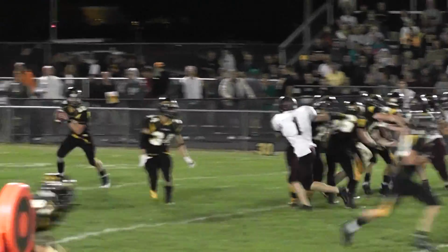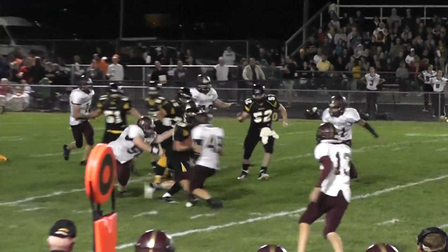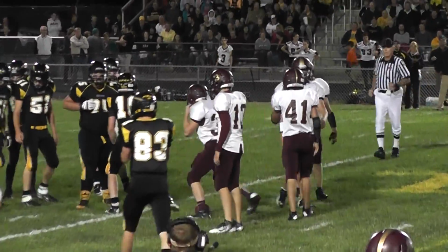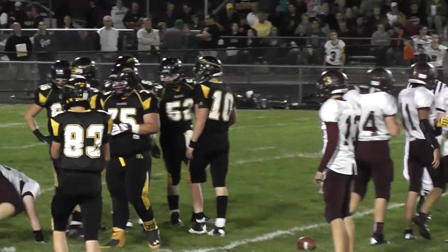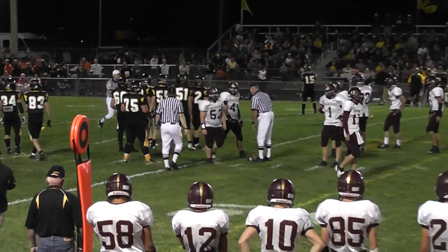Nick Bates in the shotgun rolls out to his right towards us, and he's going to be under some pressure. There's going to be a flag in the backfield. I think they're probably going to call a holding here. Yeah, that's definitely in the holding area, Luke. And there's another flag that was just tossed on the far sideline.